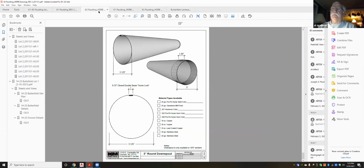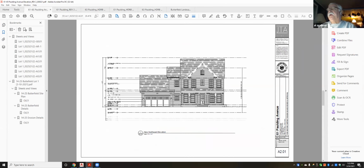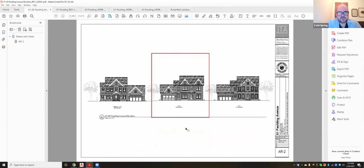Okay. The composition of the front door and the garage door, that is as drawn. And then the light pattern in the windows as well.